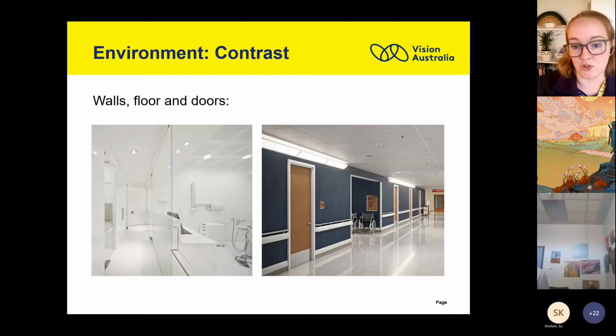Another environment-based strategy is to use colour contrast to help distinguish walls, floor and doors. Low contrast sensitivity is really common in people with low vision, meaning that it's hard to see an object against its background. So to prevent falls, clearly define the walls by painting them a contrasting colour to the floor, and then mark the doors or door frames with another colour.